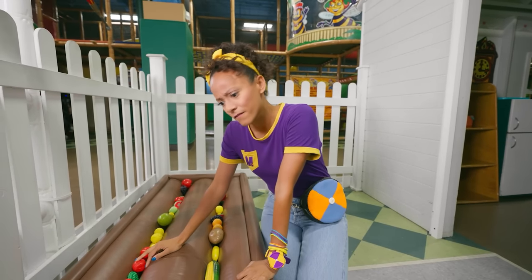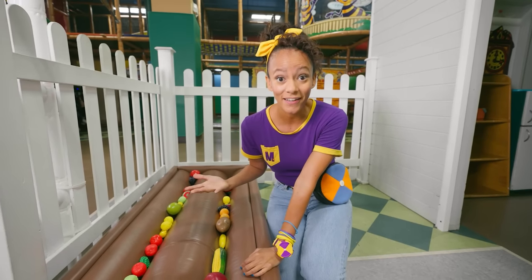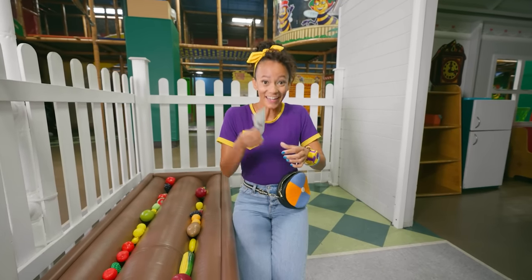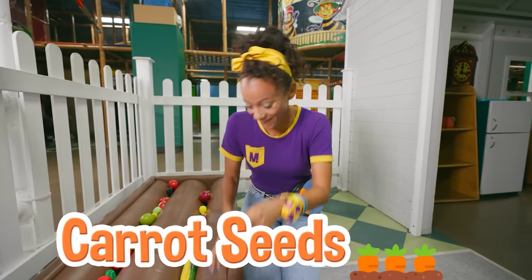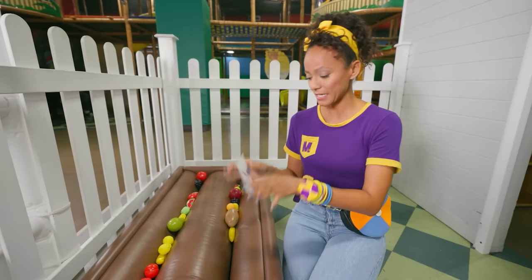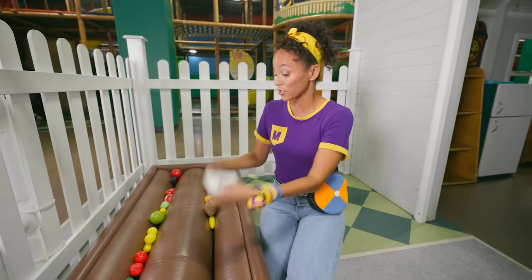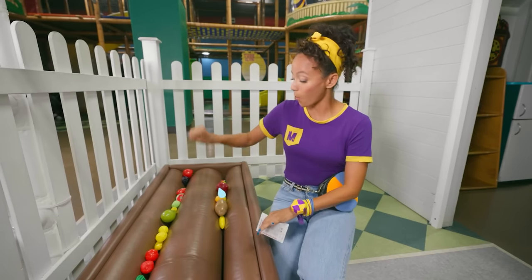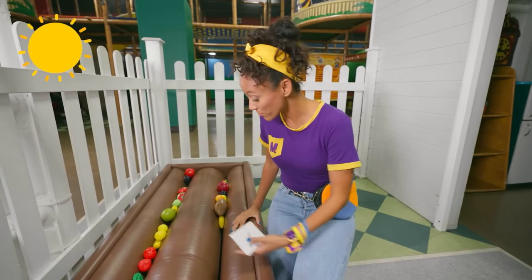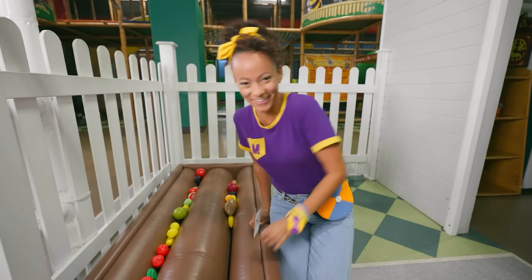Wait a second. Wasn't there something in my jam pack that belonged in a garden? Yeah, I think there was. Carrot seeds. Oh, this will go perfect in the garden. I can just, let's make some room, excuse me, food. Excuse me. And put some carrot seeds in there. And you need nutritious soil and some water and some beautiful sunshine. And then a fruit or vegetable will grow. Ooh, I can't wait to see these carrots grow.